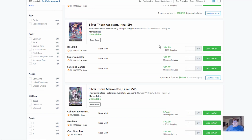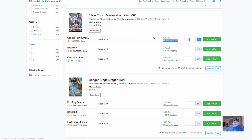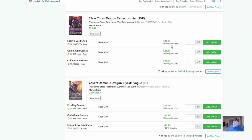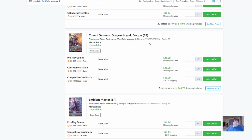Silverthorn Assistant Irena's $95. That's very high. The Leon's also, these have fallen. These were much higher the last couple days. We use 74 at the moment. Danger Lunge Dragon 43s. Lukier's, these were 45s as of earlier in the day, and they've started to tank. Very good reflection here that these will eventually fall.